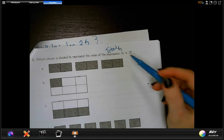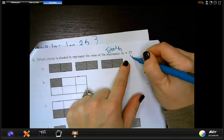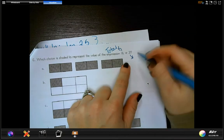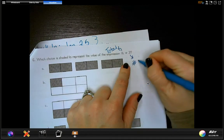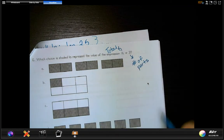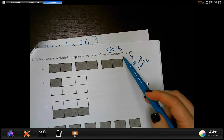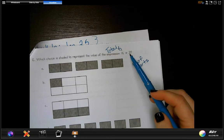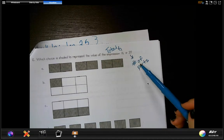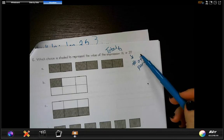Okay, all right, so we know the first number is our total. Now, what is that second number? That second number in this case is going to be the number of parts. So what we have in 1/2 divided by 3, our total is 1/2, and we're going to take our 1/2 total and we're going to divide it into 3 equal size parts. So then our answer should be showing us what the size of the part is going to be that we are creating.